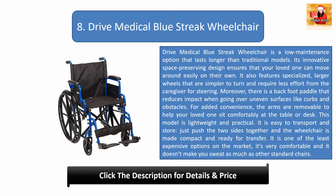For added convenience, the arms are removable to help your loved one sit comfortably at the table or desk. This model is lightweight and practical. It is easy to transport and store. Just push the two sides together and the wheelchair is made compact and ready for transfer. It is one of the least expensive options on the market.